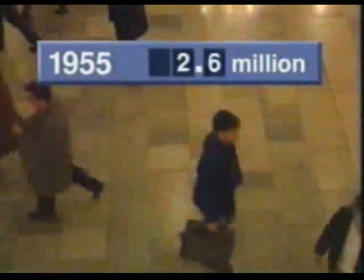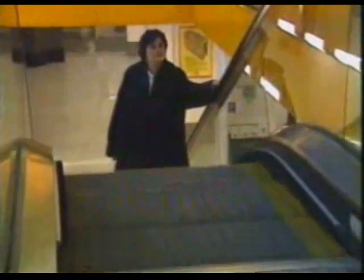In 1955, 2.6 million passengers used Heathrow. In 1965, there were 10.6 million passengers. By 1980, there were 27 million. Now, over 42 million passengers use Heathrow every year. They can fly to over 200 destinations, and they take 57 million pieces of luggage with them.